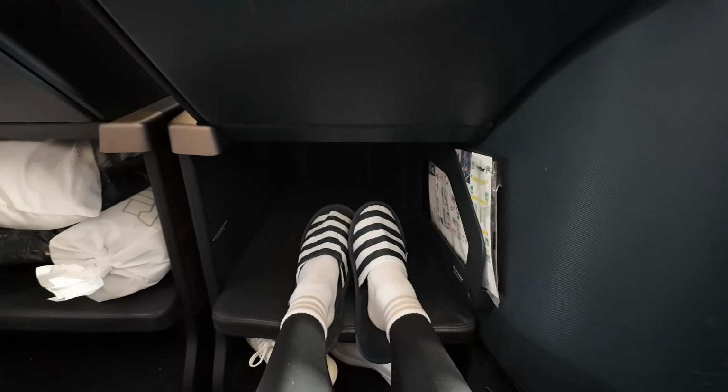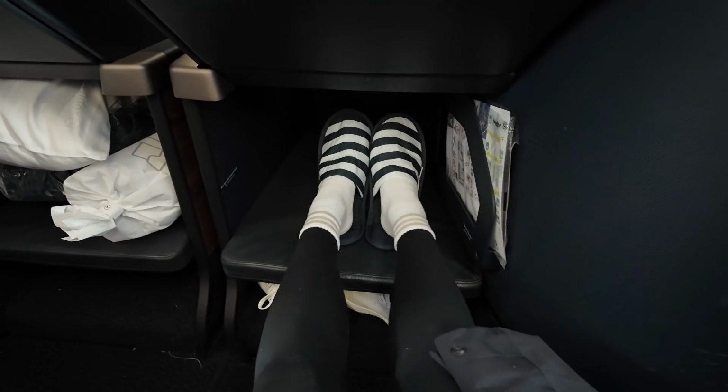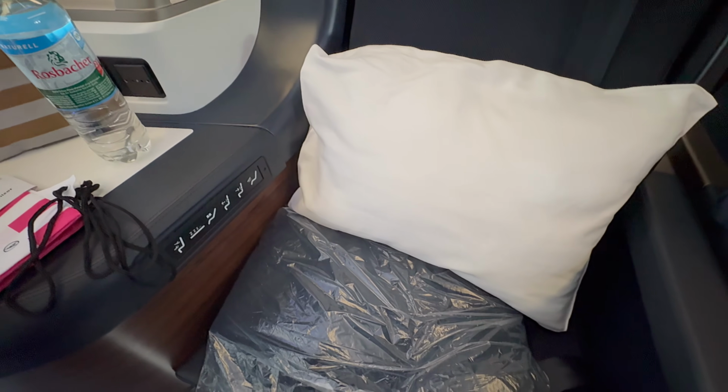You are a back sleeper, it's fine. The footwell is a little tight. It wasn't tight for me, but if you are a side sleeper and you're tall, you do have to kind of finagle a little bit to get in there comfortably. When you get to your seat, you do see an amenity kit, a water bottle, a drawstring bag, a pillow, a blanket, and a duvet. I always like to have 2 pillows, needy, whatever. On a lot of the other airlines, you do get 2.